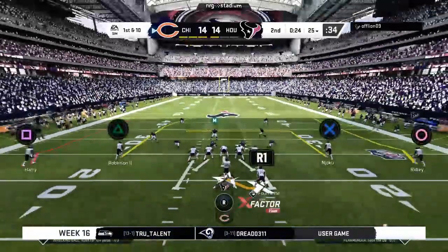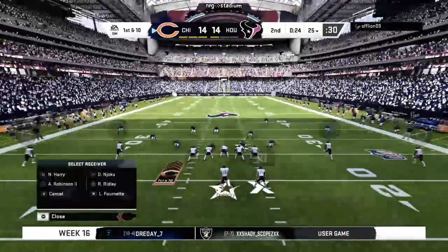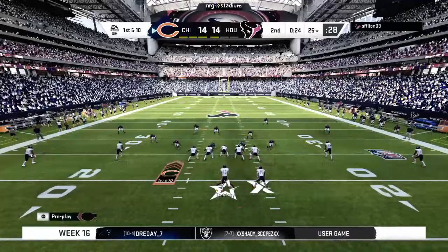The Bears offense ready to go for their next drive. You've got less than 30 seconds left here in the half. You're well on your own side of the field. What are we doing here, Coach Davis?